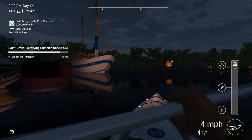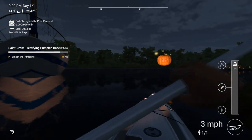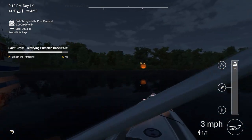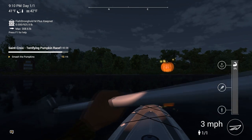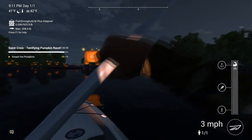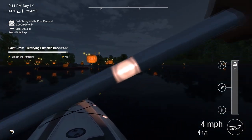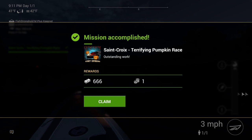We got 1 minute left. This is gonna be close. Three more. Two more. And I think I've got it, guys. I think I've got it. There it is. Mission accomplished. St. Croix Terrifying Pumpkin Race.